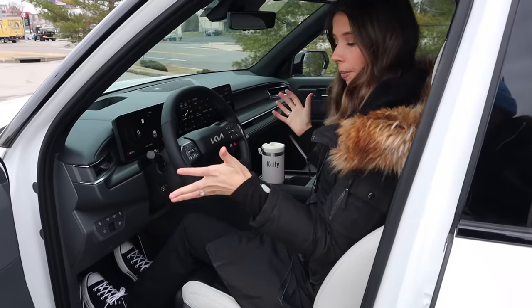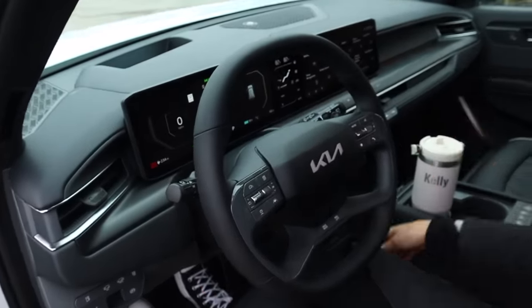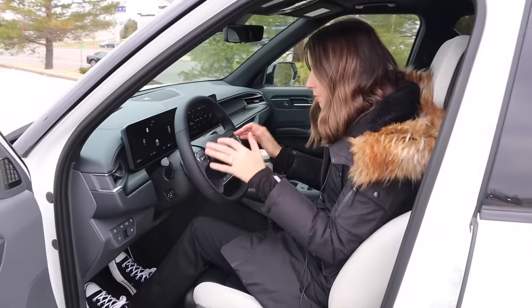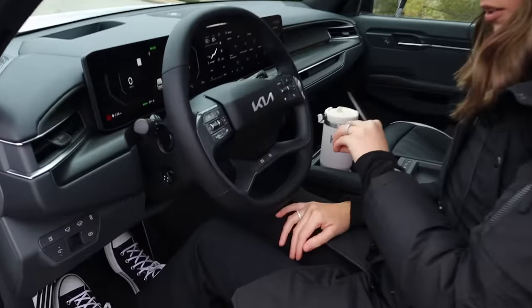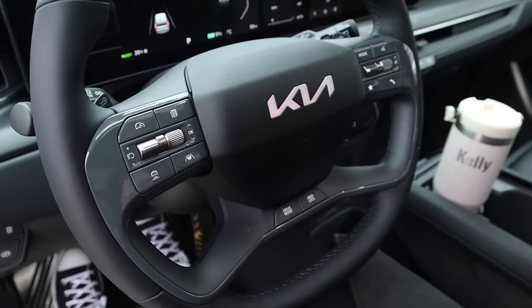Being up here, I am very comfortable from the driver's perspective. My head clearance is great. The seats are firm but comfortable. I love the curved display with the heads up display. The steering wheel controls are really nice. I'm actually loving this gunmetal gray instead of a piano black or a chrome. It just feels a little bit different.